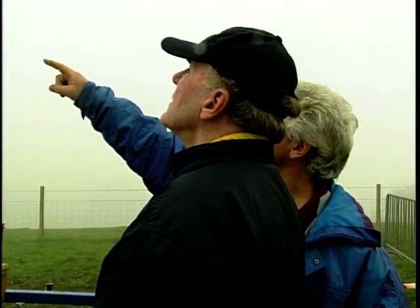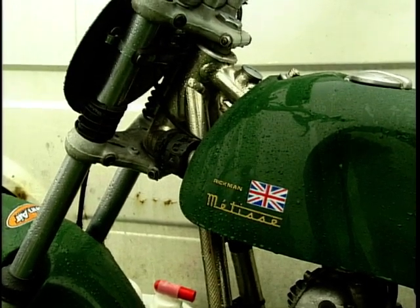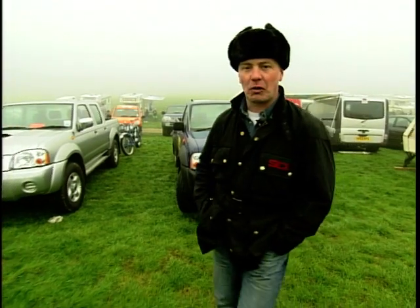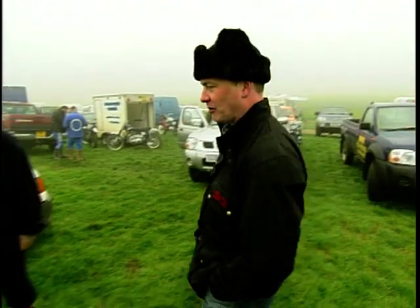These are the grids that tell you who you're riding against in the first knockout. Me, I was up against a chap who was riding this bike. Right, it's not against the clock, this event. You actually go up 2 at a time. So I find out who my opponent is going to be. He's called Wayne, and here he is.